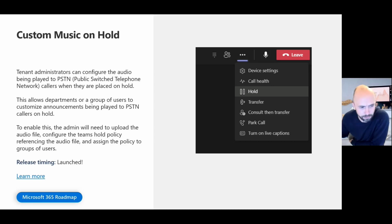Although I really like the Teams hold music, I've got quite used to it, I can now define and have a custom audio file. I have to configure this with PowerShell and upload the audio file. I need to make sure the audio file is the right type and size. I also need to make sure that I've got the royalties to that music or audio, or that it's royalty free. So you can't just stick anything that you want. You need to make sure that you have the rights to do that.